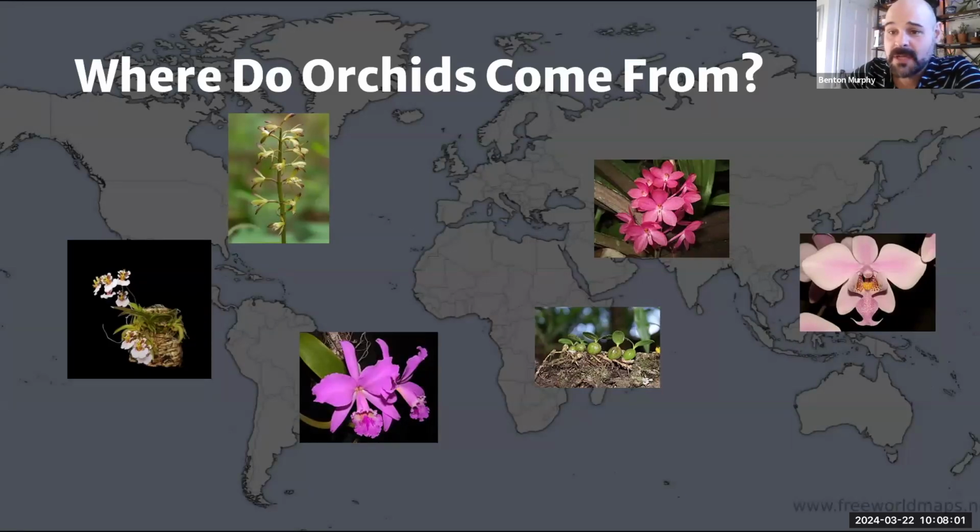And here's just a couple of examples of some familiar or not familiar orchids and sort of where they come from. Starting in North America, that's the putty root orchid. They can be found on forest floors right here in our region. Down there in the Caribbean, that's a Tolumnia variegata, a tiny fan-shaped epiphytic species that you can find across the Caribbean. That pink flower hovering over Brazil is an example of a Cattleya. That's that corsage orchid that I was mentioning earlier.